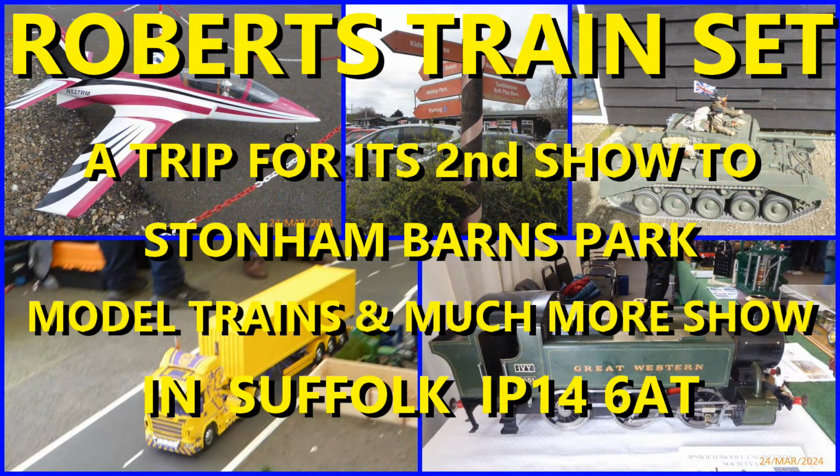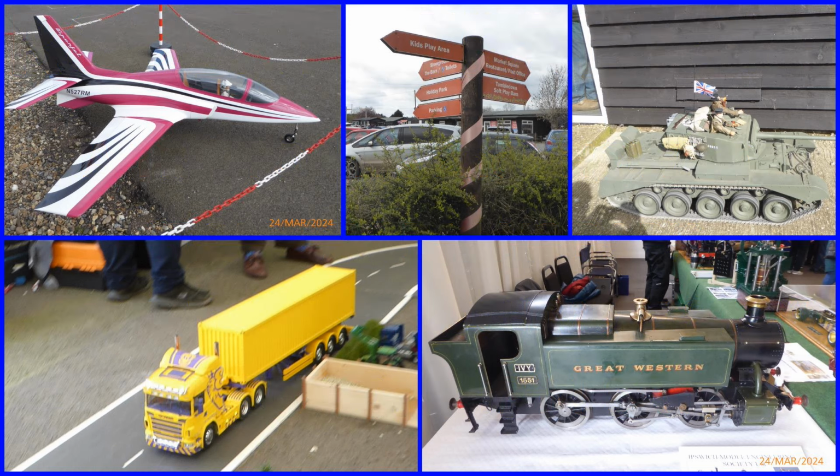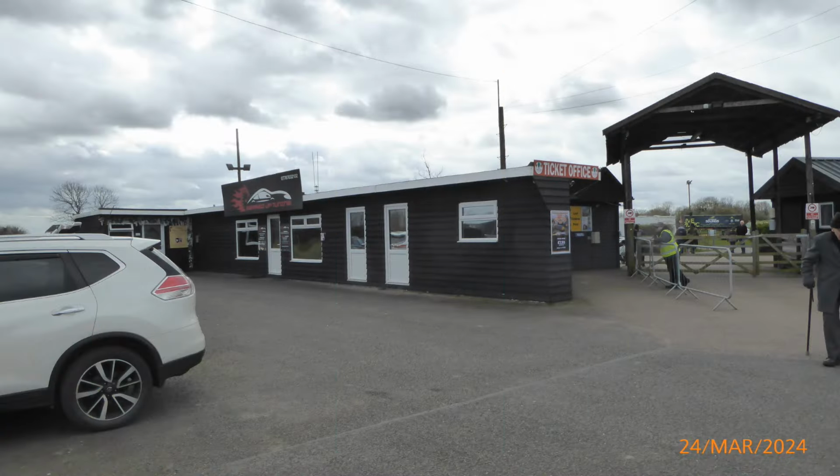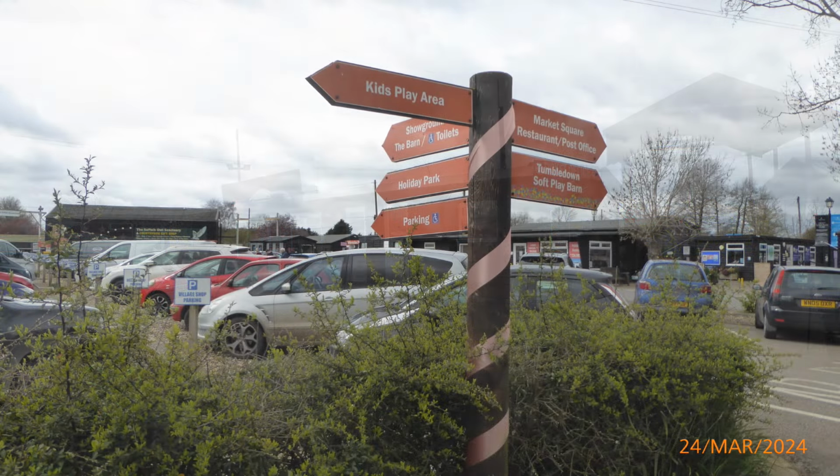So after the trip to Ally Pally the weekend before, I thought I'd go to here on the Sunday. And it wasn't just a rail show, it was everything, as you can see from this thumbnail bit. So you go in and you pay your £7.50 at this entrance, and this is a big site, as you can see. We've got signposts to get you to where you've got to go.